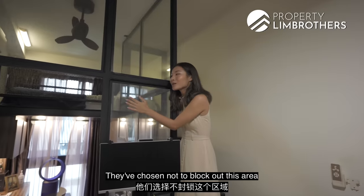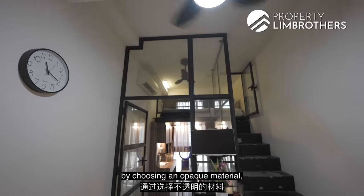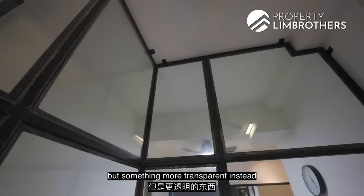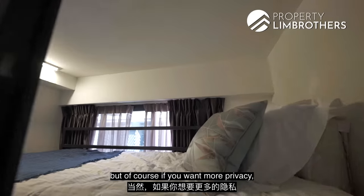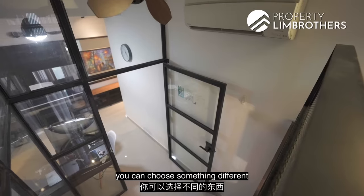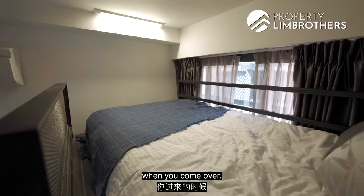They've chosen not to block out this area by choosing an opaque material, but something more transparent instead, because they have a child living here and they wanted to be able to monitor their child. But of course, if you want more privacy, you can choose something different, which our listing managers will give you a quote when you come over.